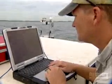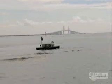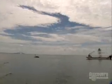Eric says that the vehicle can be geared up for all kinds of different work, from monitoring coral reefs to inspecting bridges for hurricane damage. It can make the work of all kinds of scientists easier.